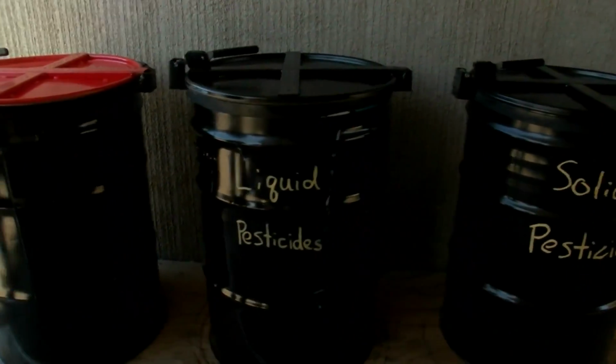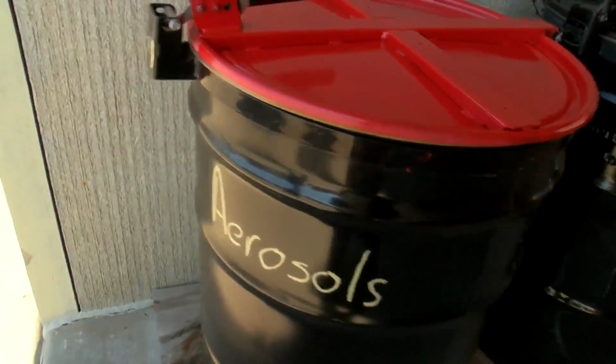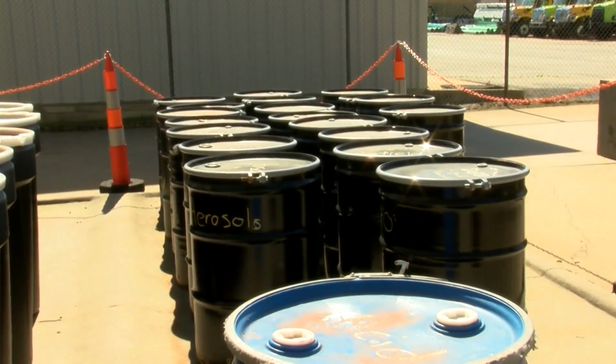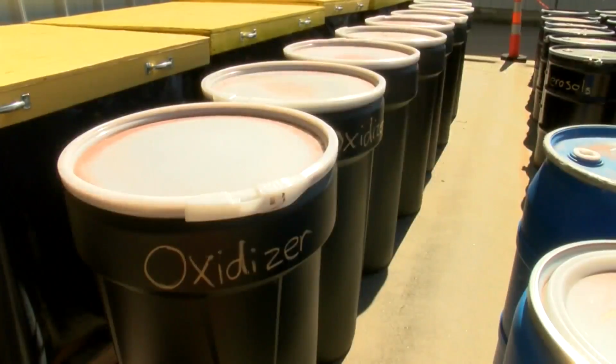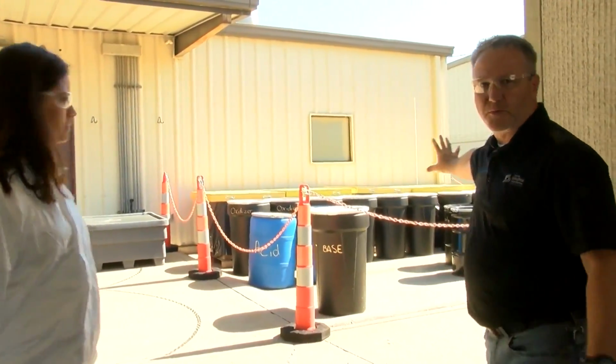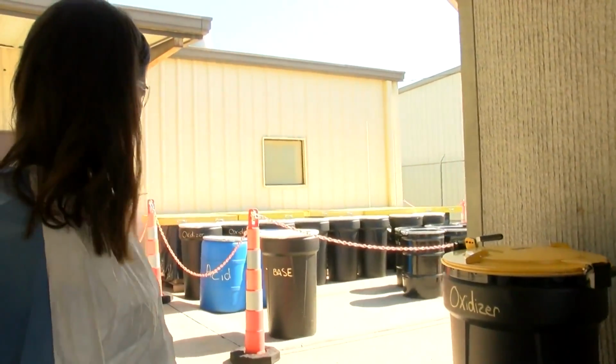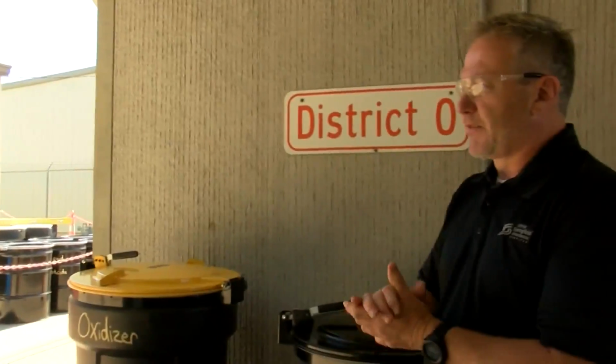Acids, bases, oxidizers, pesticides, liquid and solid, and then aerosol cans, like spray cans, whether it's wasp spray, paint, carburetor cleaner, anything like that. Once they're full, we seal them up and move them over here for transport when we get ready to ship out. Where do they get shipped out to? Clean Harbors comes and picks them up, and they've got a place down in Arkansas that will either repurpose or incinerate what we send them.